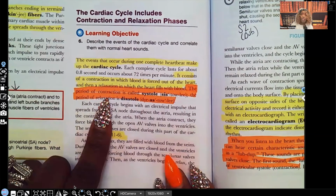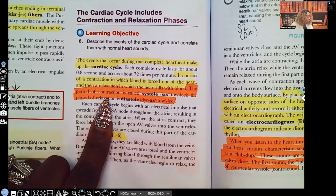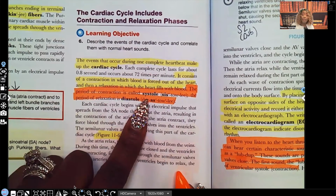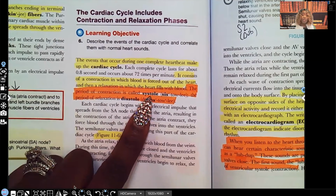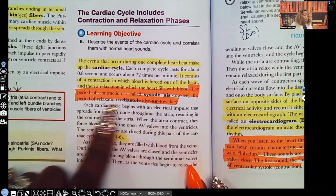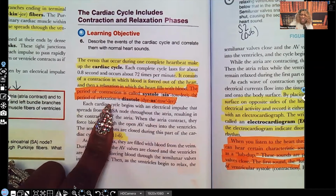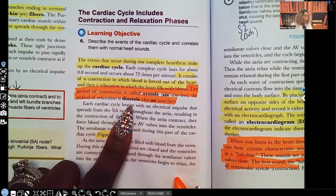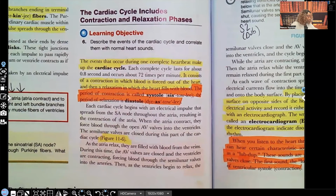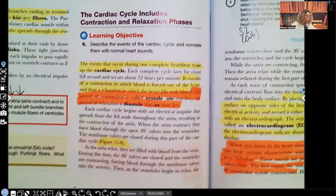The period of contraction, that squeezing that we're talking about, that's what's known as systole. That S in systole stands for squeezing. I want you to think of squeezing when you see systole. The period of relaxation where that chamber is taking in all the blood, that's what's known as diastole, okay? Let's take a look at figure 11.6.